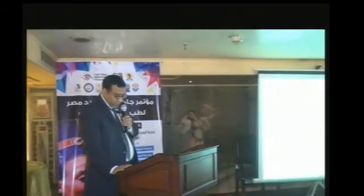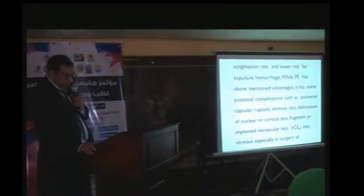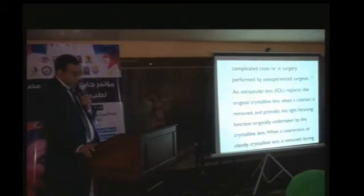Phacoemulsification is the most preferred technique at cataract surgery. The usage of phacoemulsification in cataract surgery was reported in 1967. It is more advantageous compared to extracapsular cataract extraction. These advantages include fast wound healing, short surgical time, low post-operative astigmatism rate, and low risk for expulsive hemorrhage. While phacoemulsification has the above-mentioned advantages, it has some potential complications such as posterior capsule rupture, vitreous loss, and dislocation of nuclear or cortical lens fragment or implanted IOL into the vitreous, especially in surgery of complicated cases or surgery performed by an inexperienced surgeon.